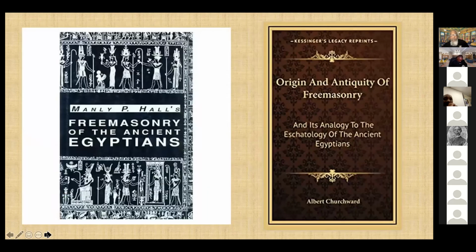Another book that I would highly recommend for you to take a look at and perhaps study is this one on the right by Albert Churchward, The Origin and Antiquity of Freemasonry, and its analogy to the eschatology of the ancient Egyptians. A very important book. There's been much more information developed since Churchward wrote his book, so some of his information is dated.